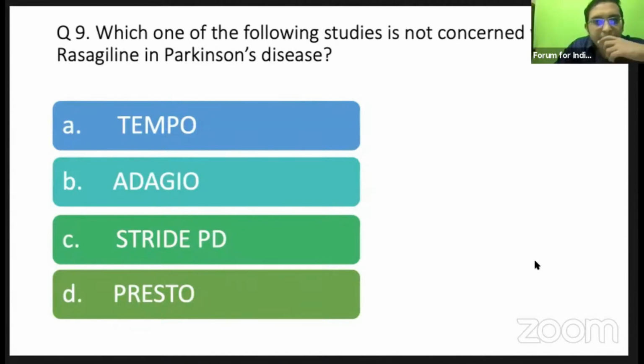Question number 9. So we discussed regarding the studies. DATATOP was dealing with selegiline. And in the last question itself, we had discussed that rasagiline was dealing with TEMPO and ADAGIO. So what are the studies on rasagiline?